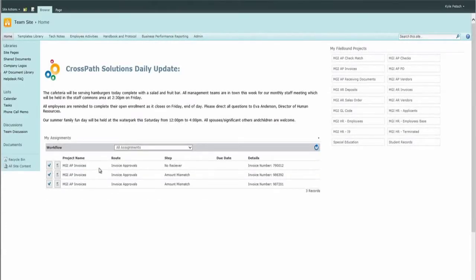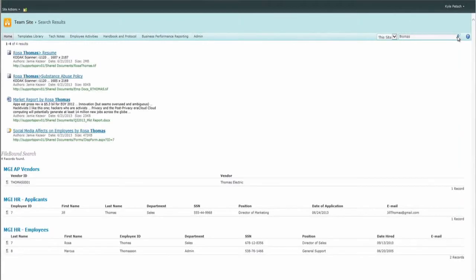We've also included the ability to search either within a FileBound project or throughout SharePoint and FileBound together. For example, if I want to pull up all of the documents I have access to regarding anyone named Thomas, I can search the name and the results will show as a split between SharePoint and FileBound.